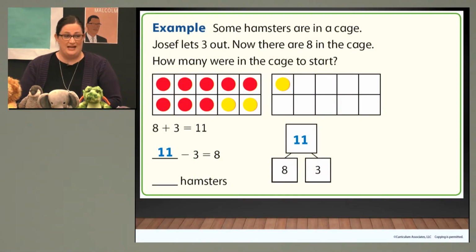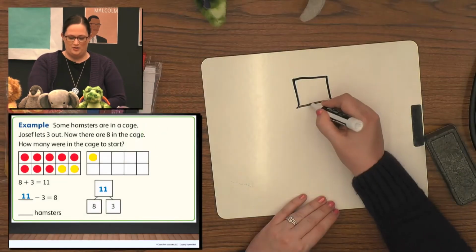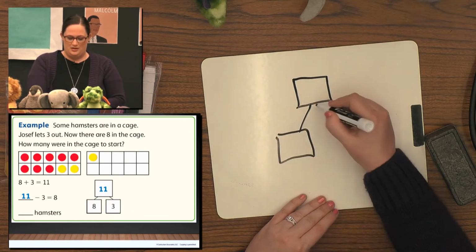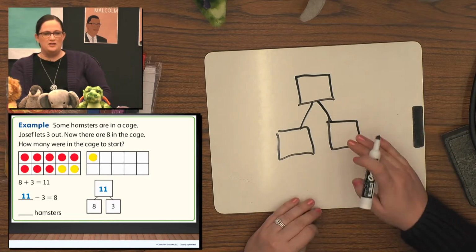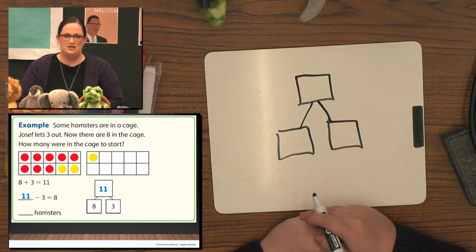Some hamsters are in a cage. Joseph lets 3 out. Now there are 8 in the cage. How many were in the cage to start? Okay, let's do a number bond for this one. Go ahead, draw a number bond on your whiteboard. And we're going to put the parts we know and the parts we're trying to figure out on our number bond. I know they give it to us, but I want to walk through it without them giving it to us. Some hamsters are in a cage. Joseph lets three out. Now there are eight in the cage.